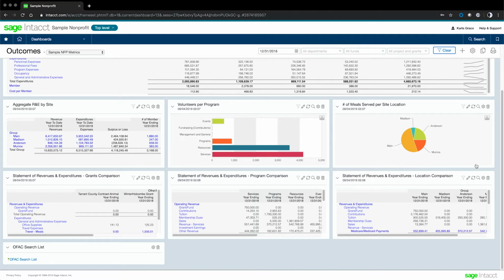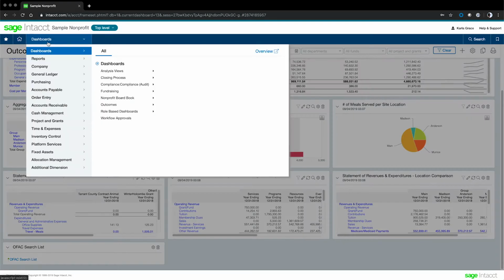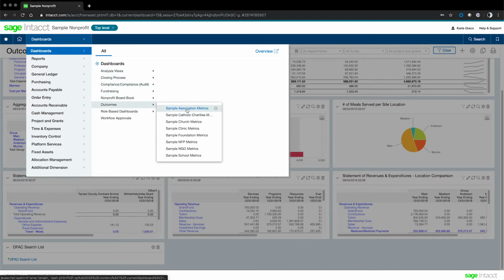One of the great things we can do here as well is to create compliance reporting. Let me jump over to another dashboard. On the way, let me show you the dashboards menu. This flyout menu shows all our different dashboards with outcomes by my different focus areas. This sample organization has a variety of different nonprofit examples within it. These outcomes are based on different focus areas.